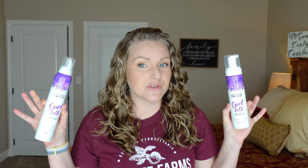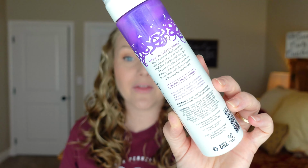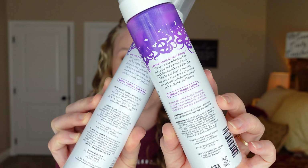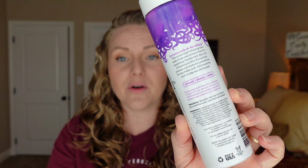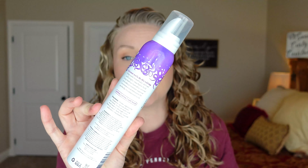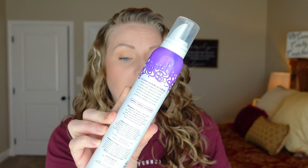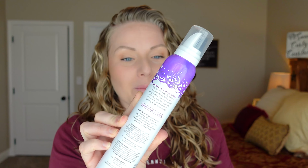What two products are we talking about? The Curl Talk Foam and the Curl Talk Mousse. Now let's first talk about the Curl Talk Foam. Foams tend to contain more water than mousses, but water is the first ingredient on both products. Also, foams tend to contain a hold ingredient and not as many moisturizing ingredients as a mousse. Mousses tend to lend more hold to the hair, but also more moisture.